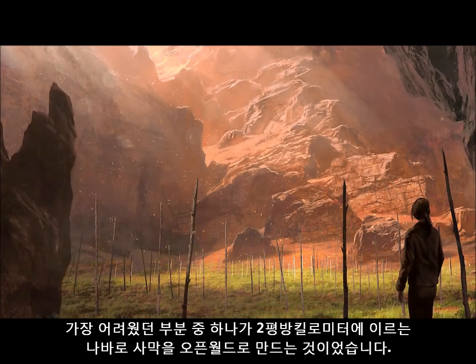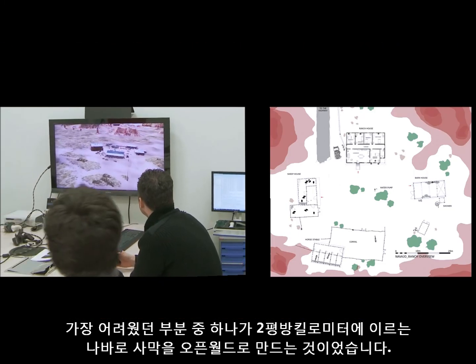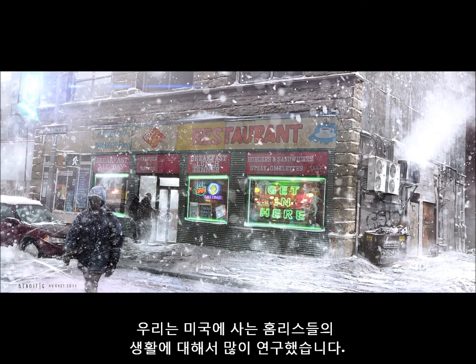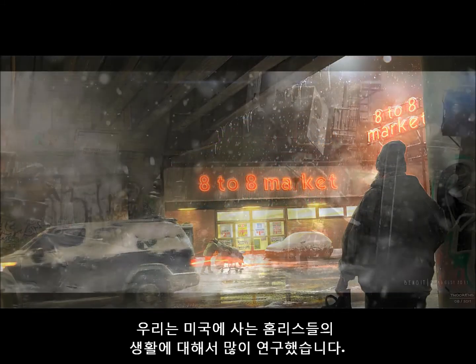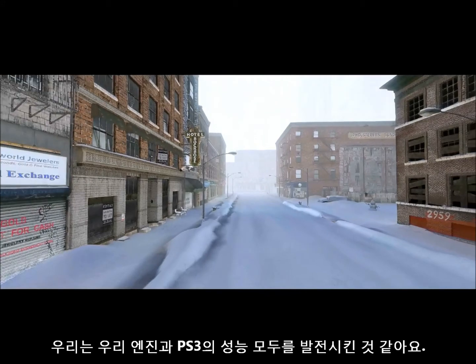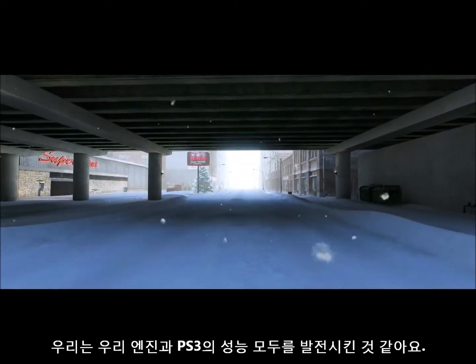One of the biggest challenges was to create an open world that we can see in the Navajo sequence. The scenery represents about 2 square kilometers. Another challenge was to build a section of a city. We did a lot of research on how homeless people lived in the United States. I guess we pushed both our engine and the capabilities of the PS3.